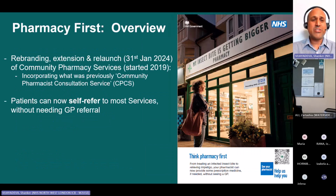And that's what led to Pharmacy First. It was launched on the 31st of January, but it was an extension and rebranding of the Community Pharmacy Consultation Service. You might not be aware, but it actually started in 2019. Originally, it started with 111 referrals. Urgent care was the first system that referred to community pharmacies. Then you might remember, some of you, that in December 2021, I did some webinars where I tried to train you about how to use CPCS.